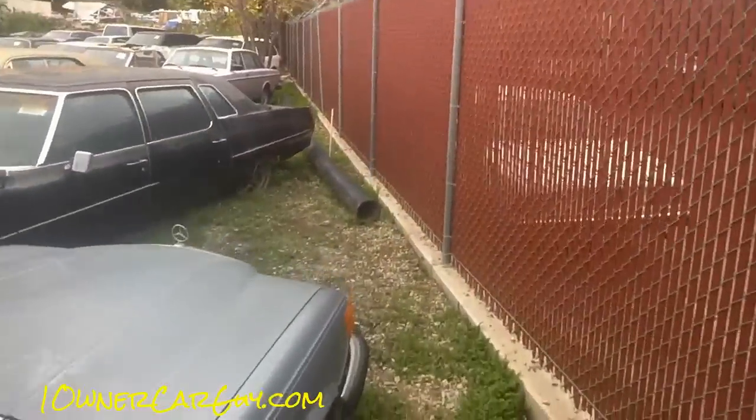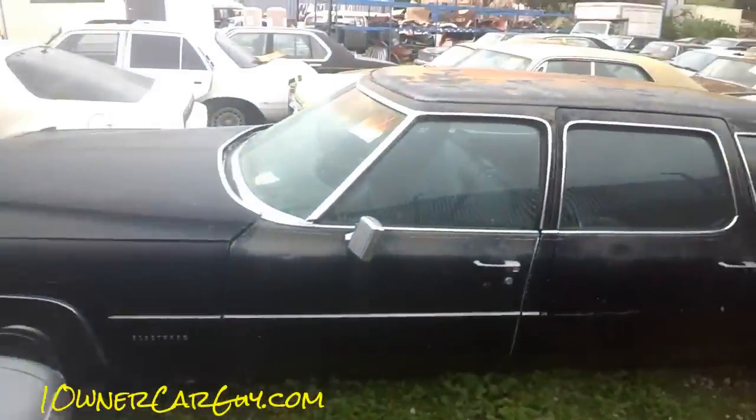Let me pop the hood. This is a six. They call this the banker's hot rod. It's a 6.9 liter. What the hell? Yeah, this is one of my favorites.